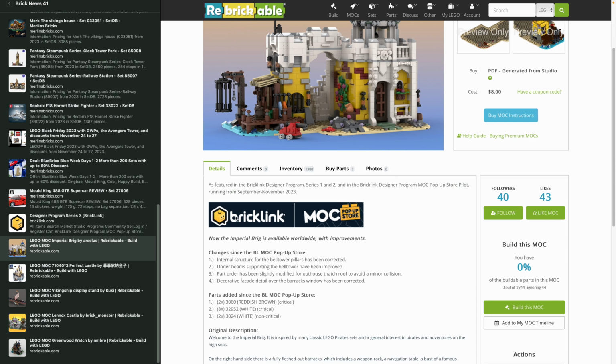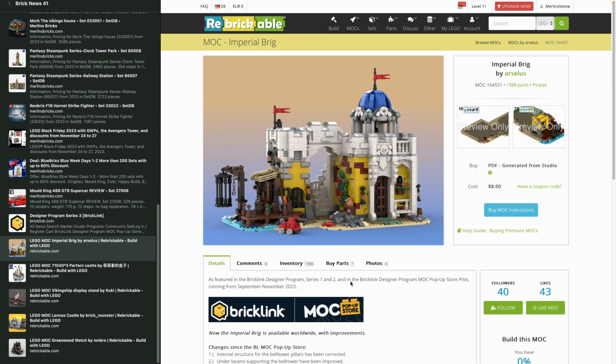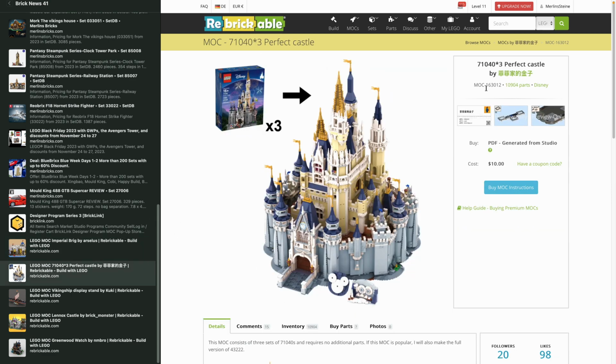It has also been slightly improved, is my understanding. A few more pieces, a few more improvements. It's still a beautiful design, and personally I prefer this way compared to the MOC pop-up store, because, you know, if you already have the pieces, it's a bit easier, right? Just buy it on Rebrickable and then do your own thing to get the pieces together. Anyhow, with that, we're moving on to another MOC, which is a really cool idea.